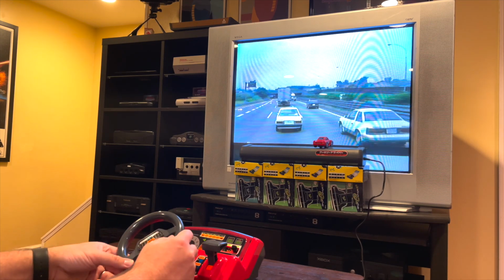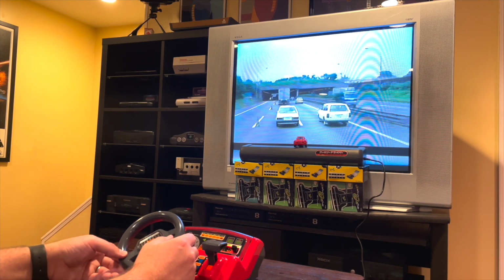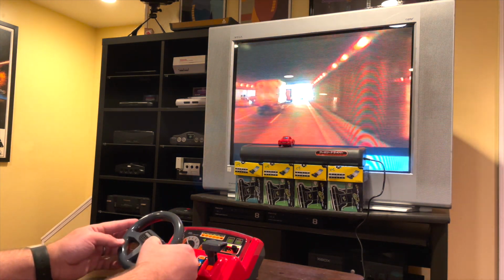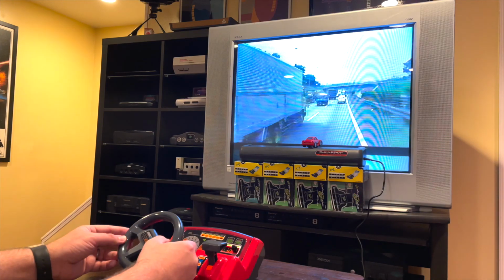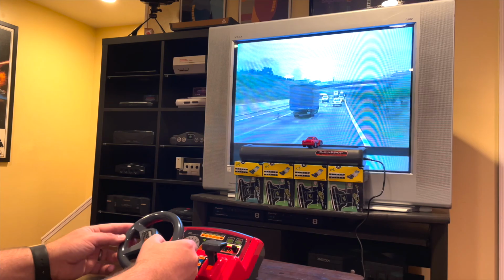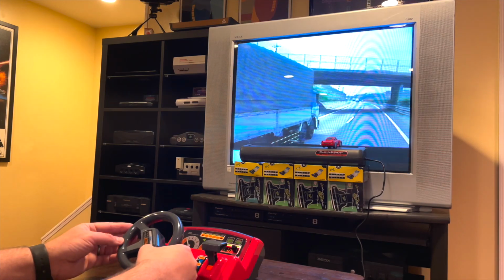Is this what driving in Japan is like? This is stressful. I mean, I live in New Jersey and driving is kind of stressful, but goodness gracious me. Oh, hey! Oh my goodness. Wow.